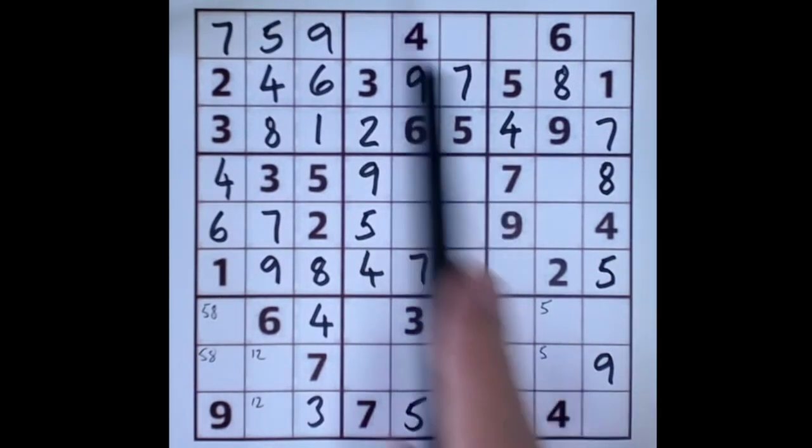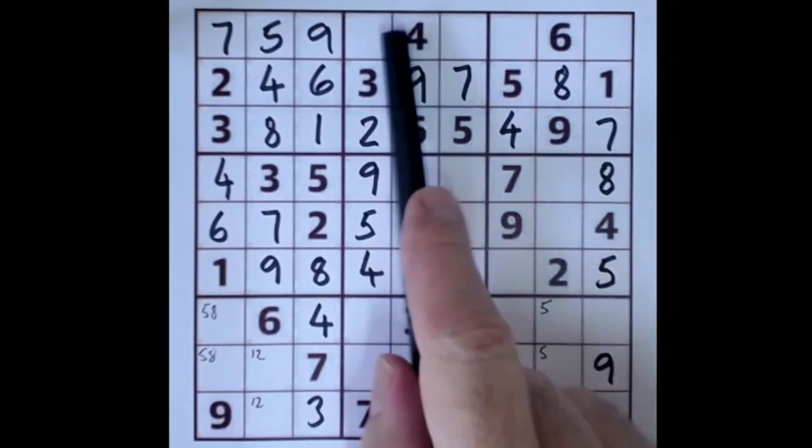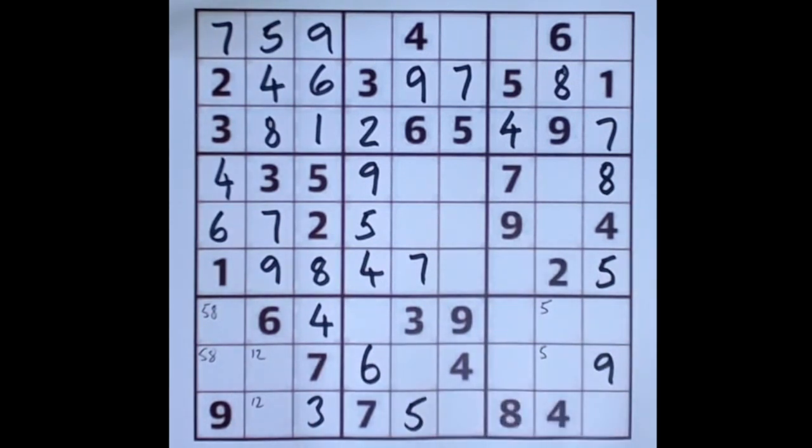Missing numbers in this column are 1, 6 and 8, but we have a 6 blocking here and a 6 blocking here, so that's got to be a 6 right there. Now do we see that? 6 blocking along here, 6 blocking along here. That's our 6 remaining there. And 6 blocking down this column here, so that's a 6 there. One number to get, it's a 3 going there.